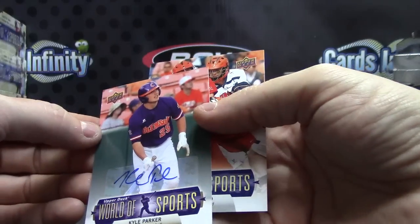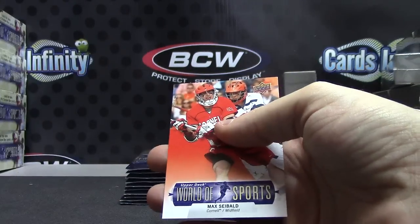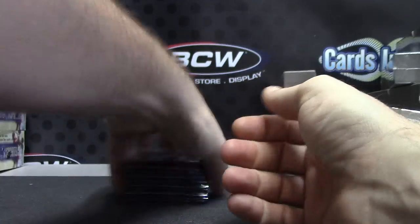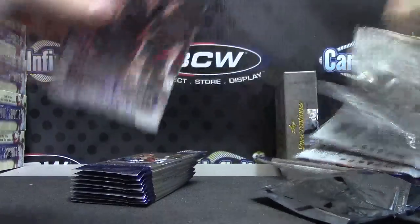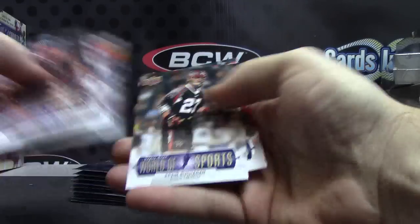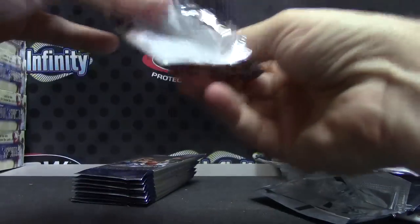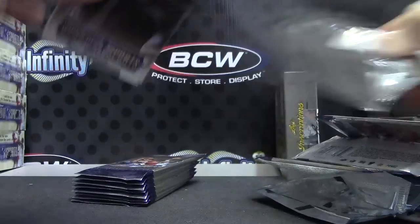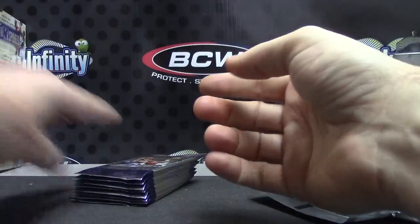Next up, Kyle Parker. There's 3 autographs. You'd probably get a 4th. It says 3. I mean, you'll probably get a 4th hit, I would guess. Base. And base.